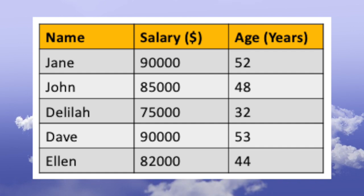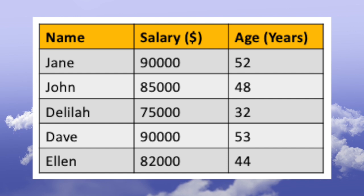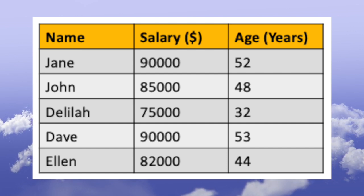Okay, so looking at the table, I immediately noticed who had the highest salaries and who the youngest and oldest employees were. It's pretty basic stuff, but still kind of intriguing. And that's precisely where the magic of data science begins, because those basic observations can lead to deeper insights about things like company culture or hiring practices or even employee satisfaction.